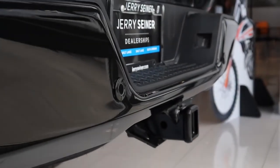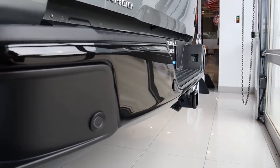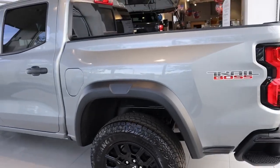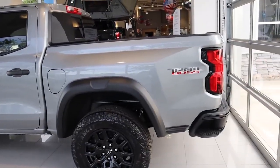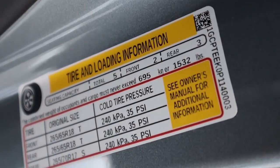Now, while we're back here, let's talk about towing. With the trailering package, the Chevy Colorado has an almost class-leading 7,700 pounds of towing capacity. That is almost full-size pickup truck territory, which is really impressive for a mid-size truck. Now, in case you're wondering about payload, it's also pretty impressive at 1,532 pounds.